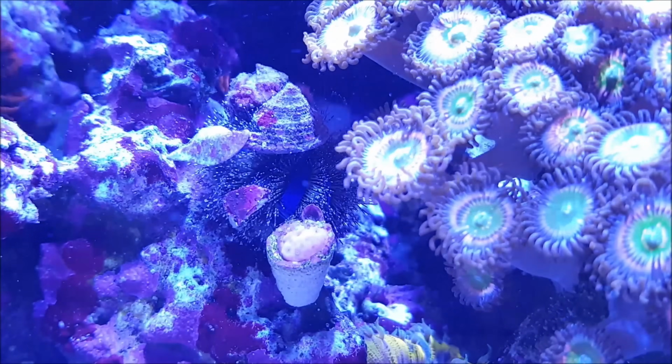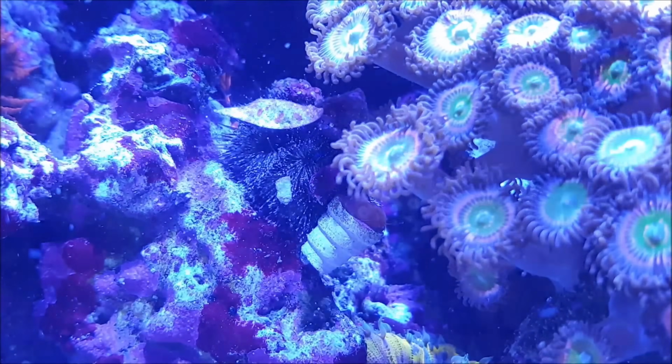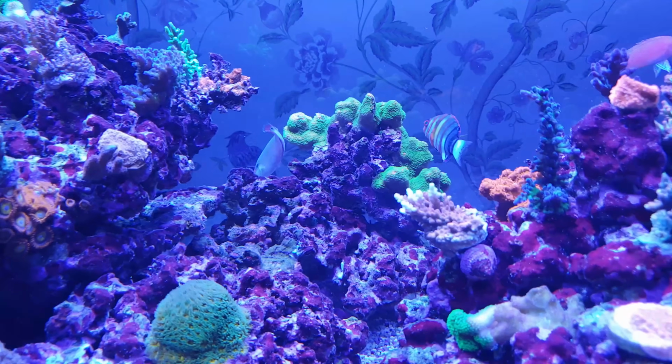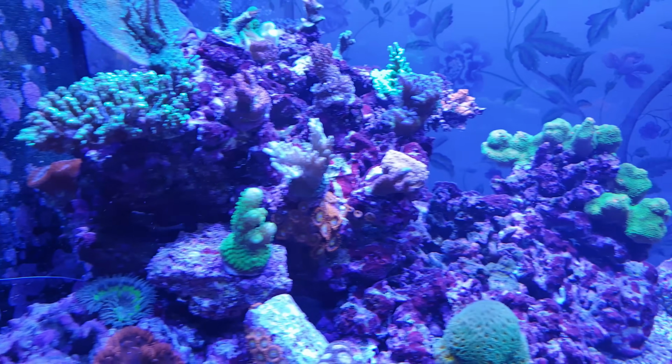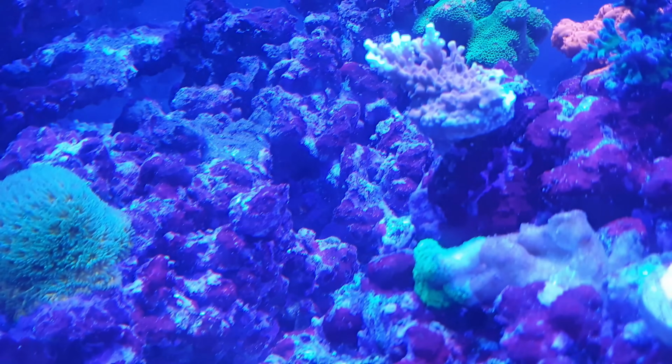And I've bought an urchin as well, which I reckon is probably tuskfish proof. Although this little tyke has already started stealing my frags. That's just what they do though, so as long as you can glue every new coral down, urchins add real character to your cleanup crew.